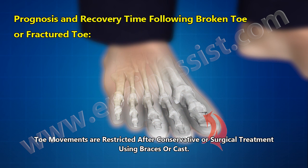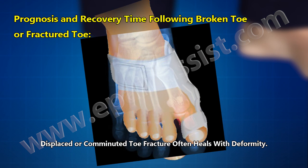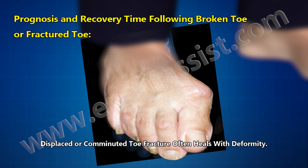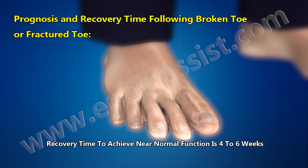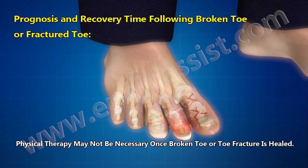Toe movements are restricted after conservative or surgical treatment using braces or cast. Displaced or comminuted toe fracture often heals with deformity. Recovery time to achieve near normal function is 4 to 6 weeks. Physical therapy may not be necessary once broken toe or toe fracture is healed.